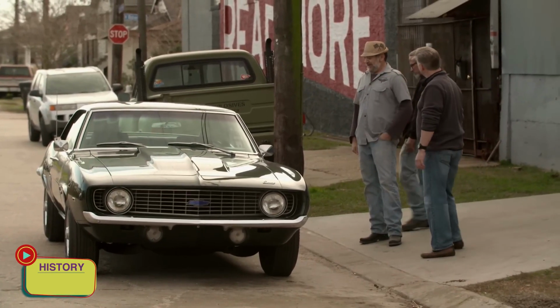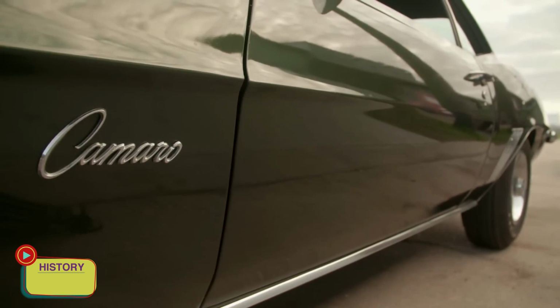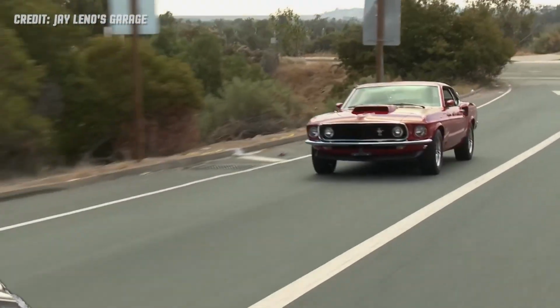You really know what this is? I think this looks like a 4-speed 69 Camaro. This is a real COPO. No.